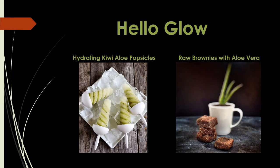Looks delicious. And guess what? Both of these recipes are kid friendly. So mommies and daddies out there, let's share a little bit of aloe with our little ones.